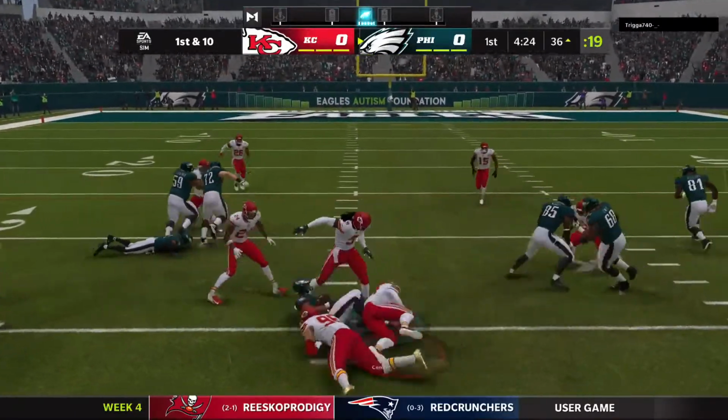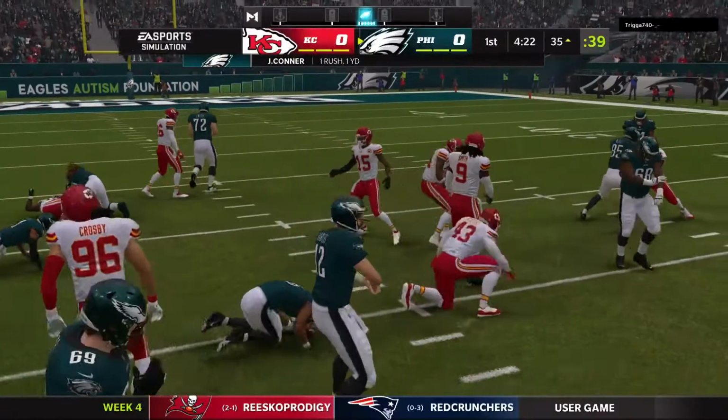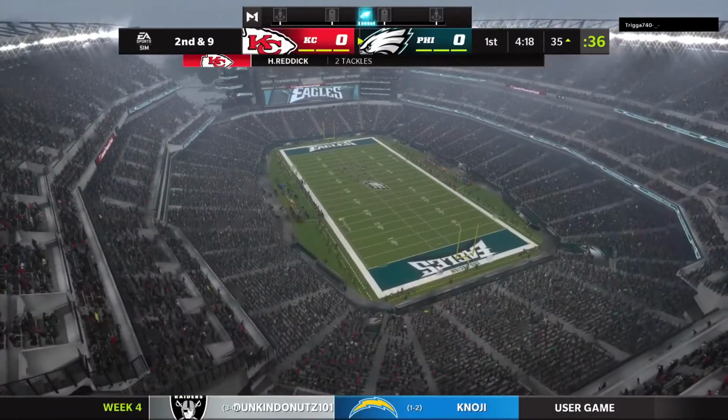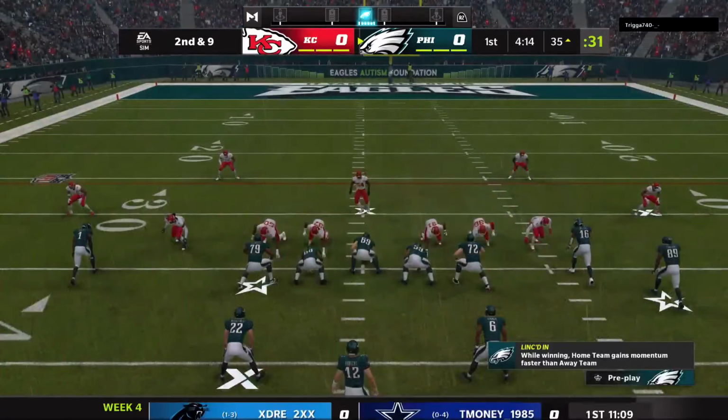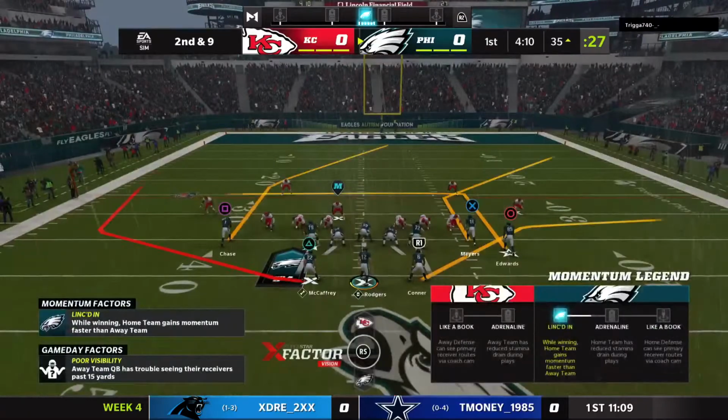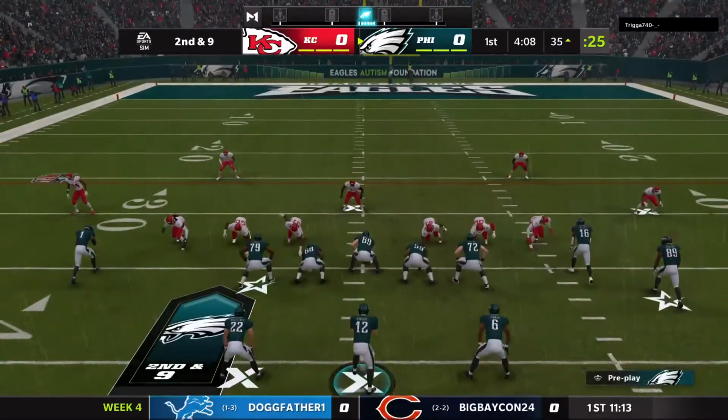First carry for James Conner. Nothing doing. Barely able to muster a yard to hit the 35. Yeah, things were pretty stacked up there in the middle of the line. A lot of bodies, not much space. I think ultimately he was fortunate to get anything out of that run.